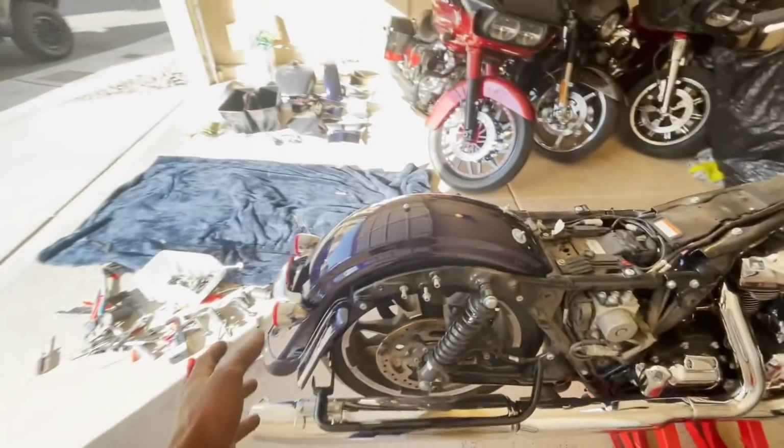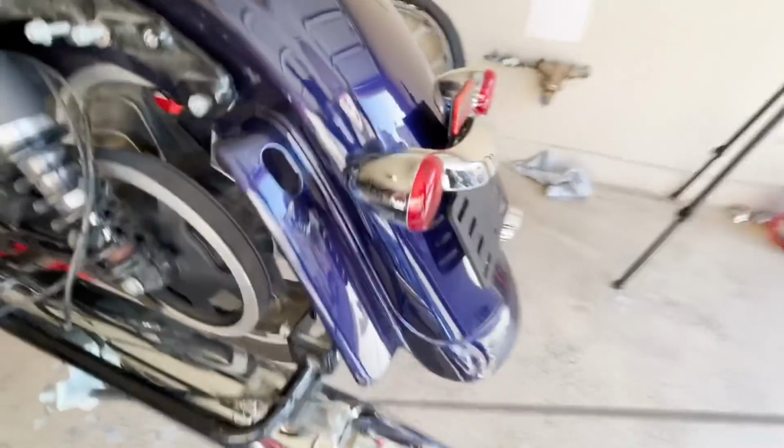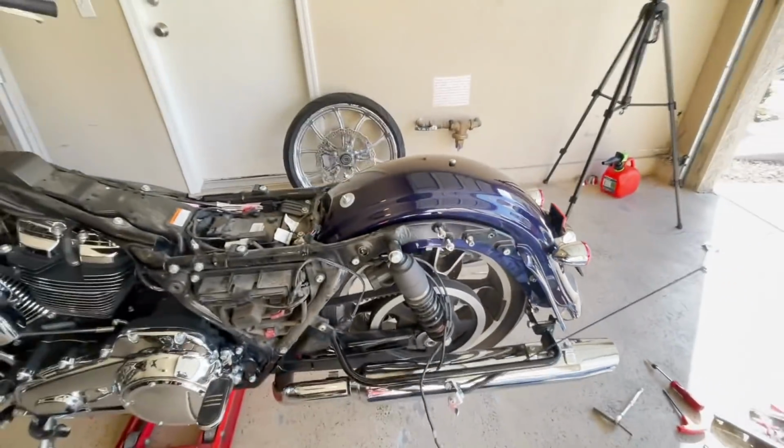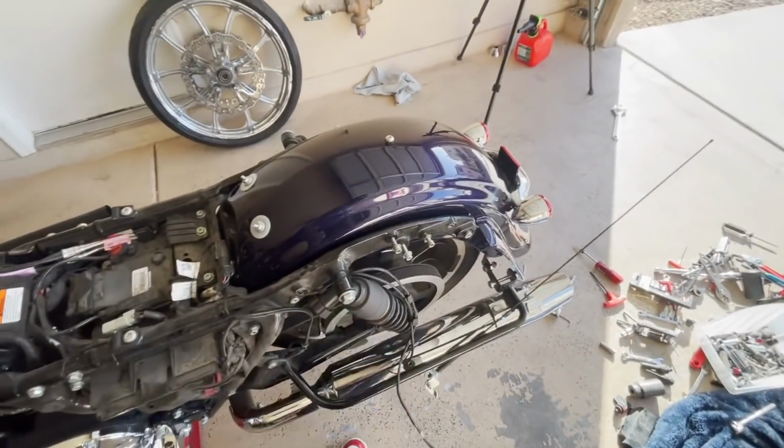And just like that, after finding the screws that we gave Antonio, I guess he took them off, but we got our rear fender on there. It does look really good. It's actually starting to flow already now. Like I said, I don't have these little parts that go over here or else we'll be there.